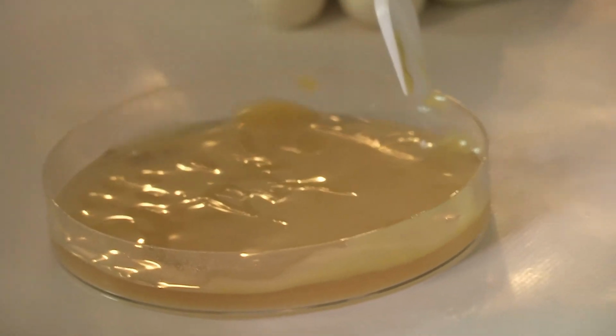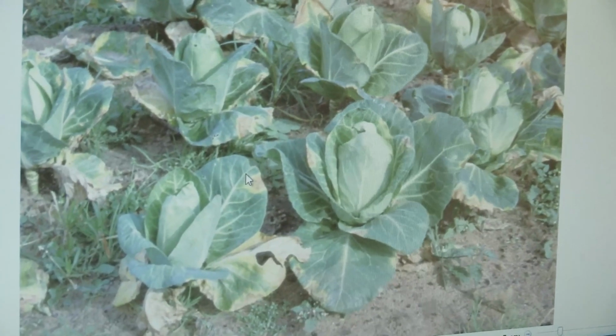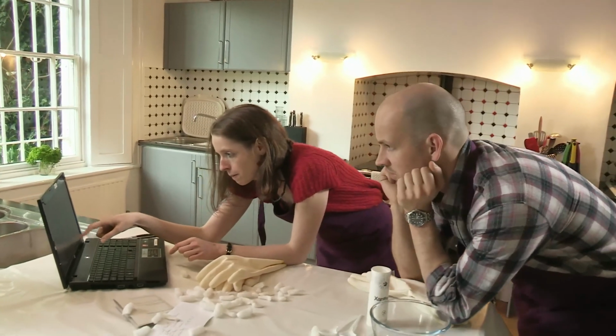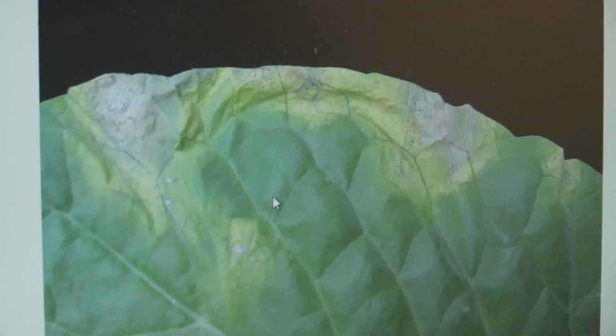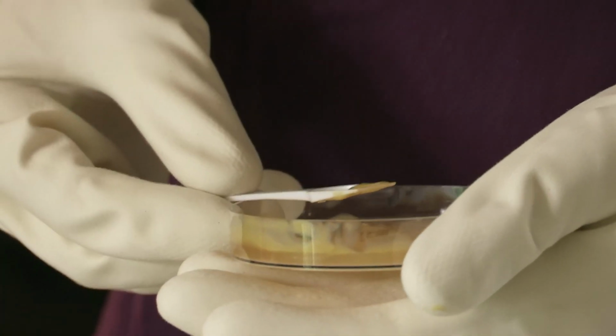You see there, all of those cabbages in the field? All of those have been contaminated or infected by this particular bacteria. It's like a cemetery for cabbage. They are still alive, but they're really suffering as a result of this infection. So the xanthan bacteria is a cold-blooded cabbage assassin. Yeah, you could describe it like that.